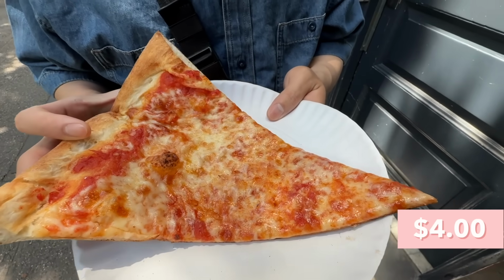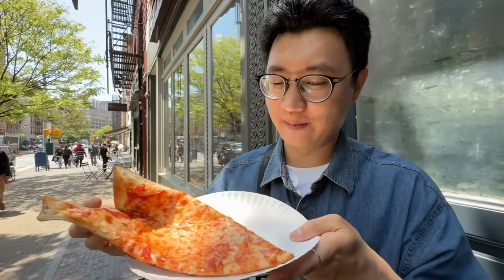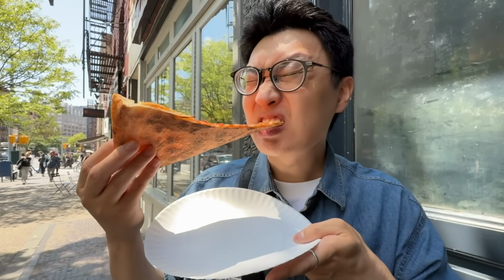We got a cheese slice from Joe's. Spider-Man pizza. Ready? Honestly, this is really good. Oh yeah? Yeah. Legendary for a reason? Yeah, the cheese is really good. And I like the thinness of the crust. Yeah. I can see why Spider-Man likes this one. I give this one a solid 8.5. Wow, wait, really? Oh, that's really good.